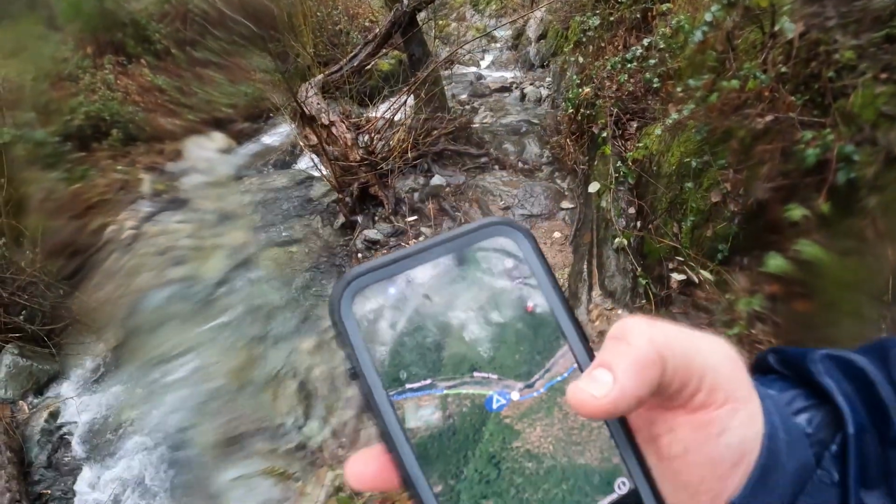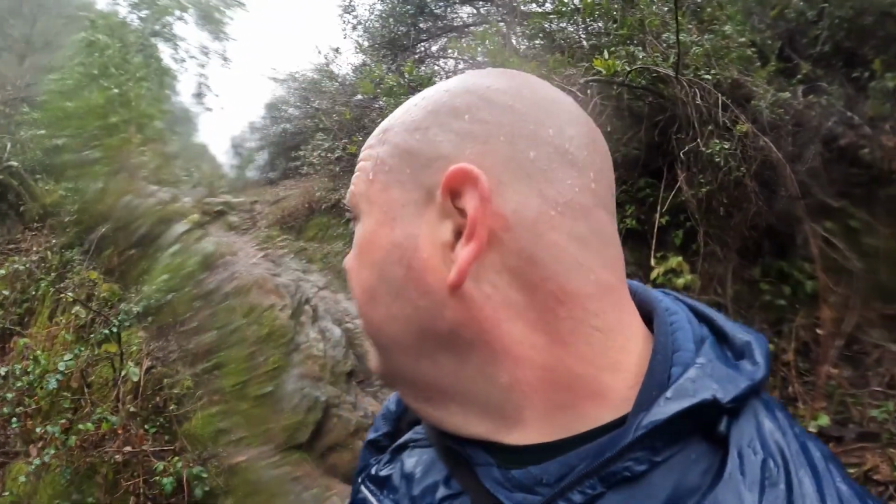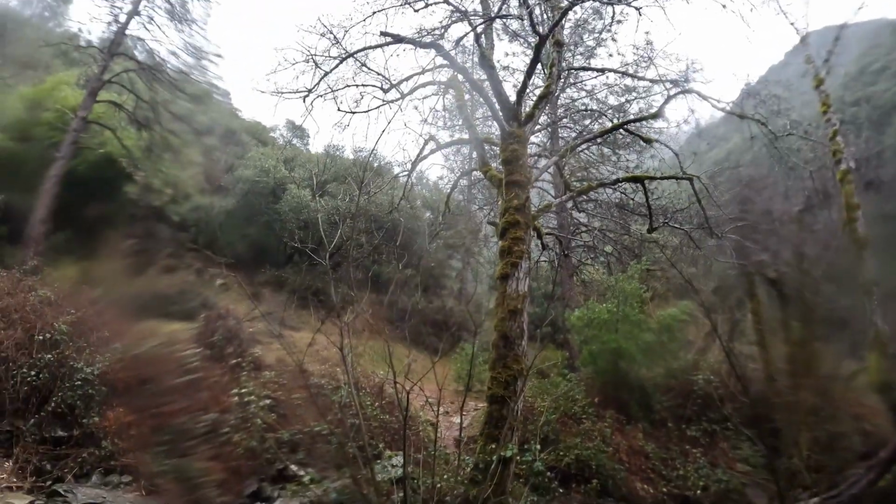Okay, folks, I'm right at the end of the trail, and I've decided, for my own sanity and safety, let's see. I'll show you. So literally right at the end, I just don't want to cross this creek. And it doesn't even go anywhere. It just goes to the end of the map and then turns around. So it's just a little bit extra trail at the end.